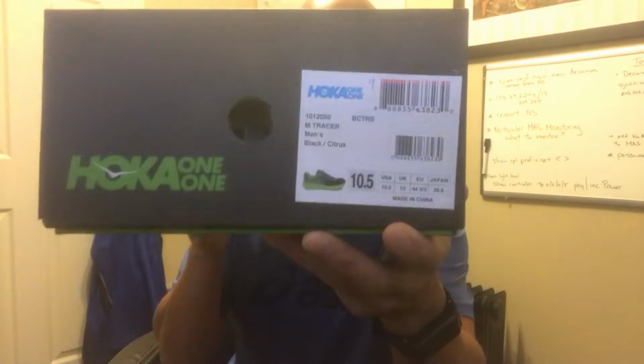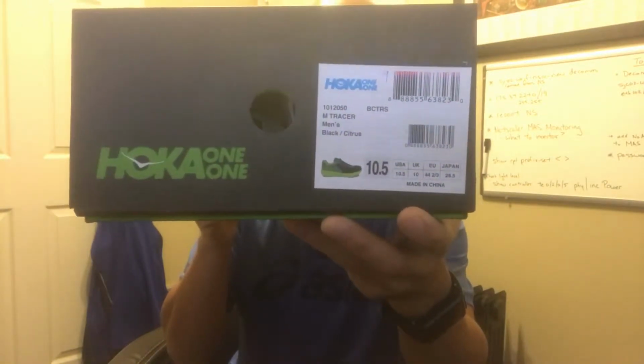The other week you saw me unbox my Brooks Mazamas, and those are my trail shoes. Today I've got my new road shoes. The Hoka One One Tracers.